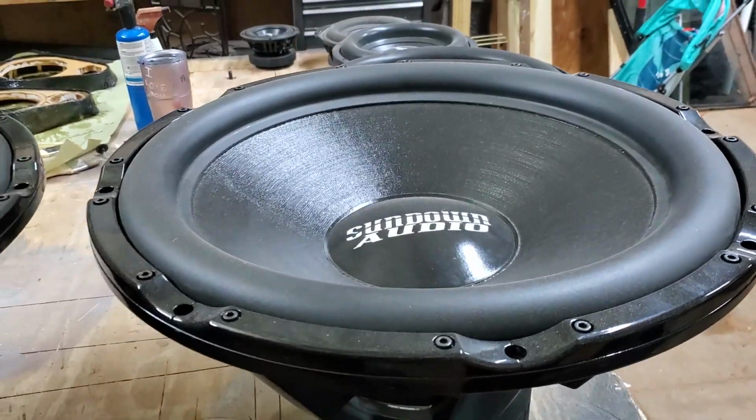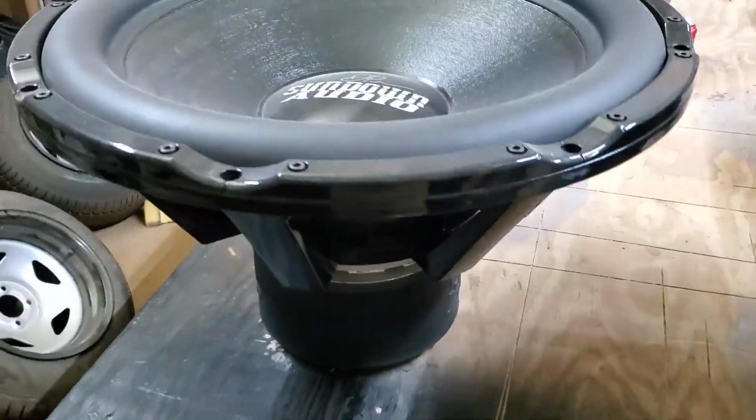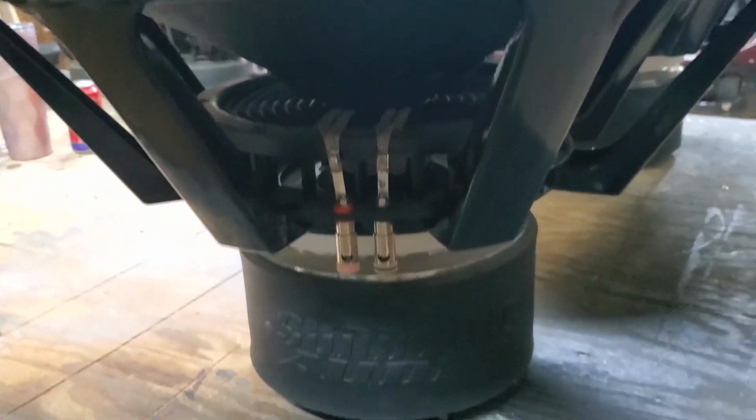These are not 15s, these are not 18s. These aren't 21s. These are 24s. These are ZV4 or ZV5 24s. Let's just take a moment.